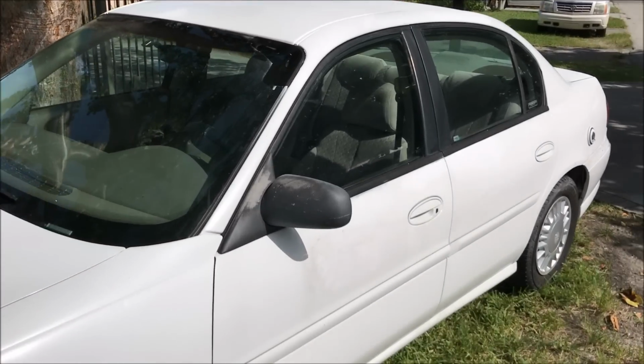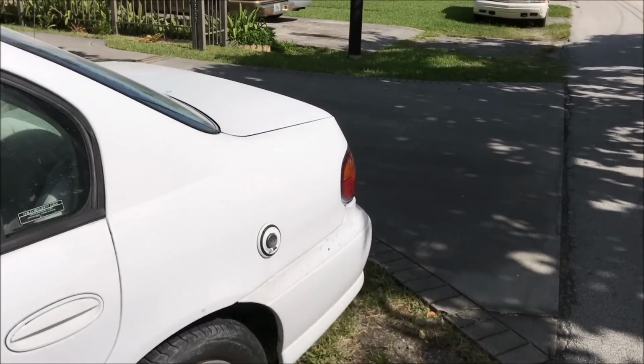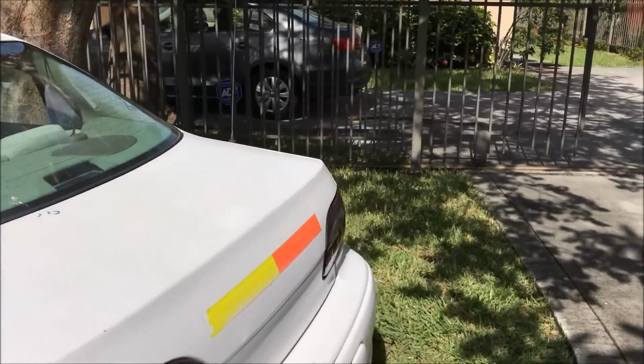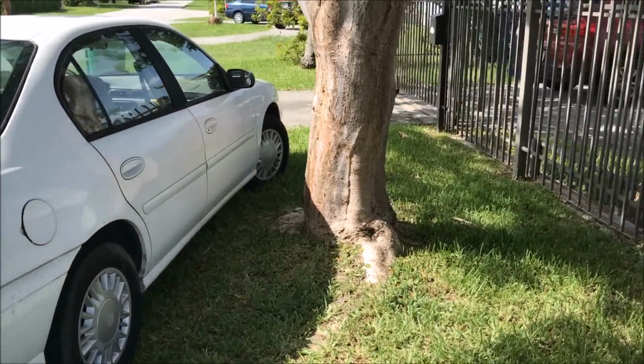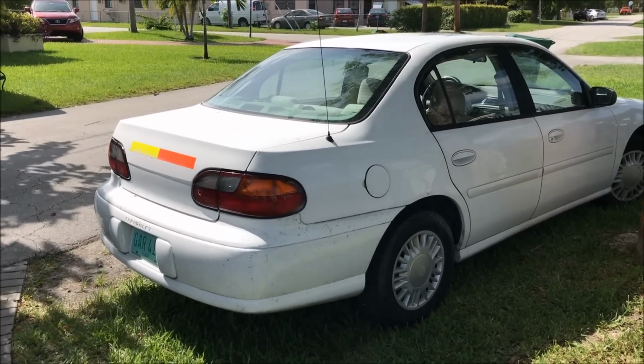I don't bother to remedy these paint issues in these cars because it's basic transportation for somebody. I'm selling them pretty cheap. This one's listed for $1,800 right now, and usually I sell them for around $1,500. The most I've ever sold one for is $1,650. However, that one had 168,000 miles on it. This one only has 116.